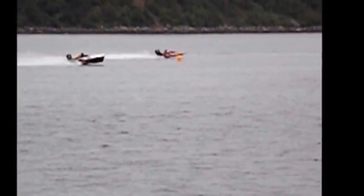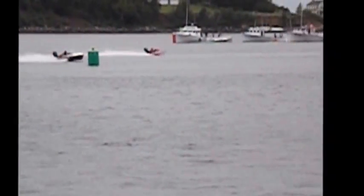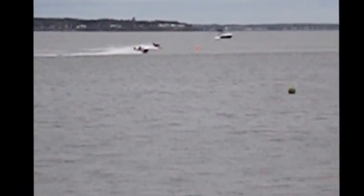Used to be running those big engines wide open, folks, so we don't want to see anybody lose $10,000 with a dead engine, which could happen quite easily. Okay, the outboards are making their way down, corner first.